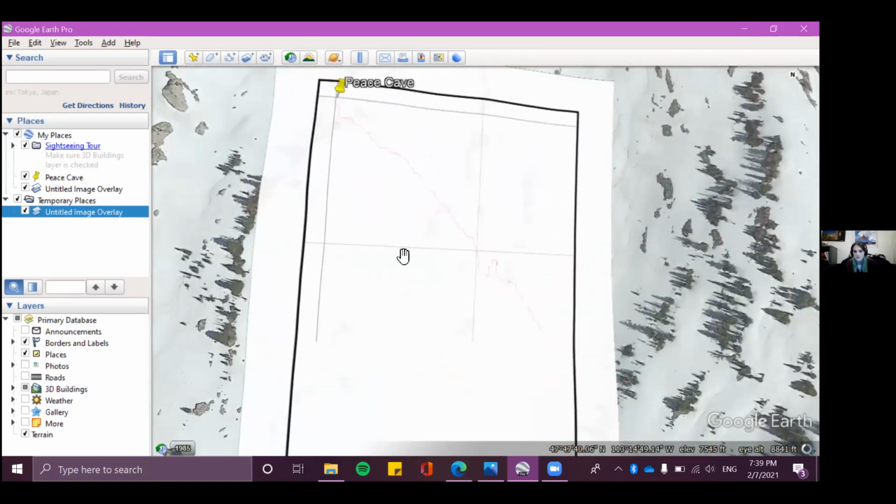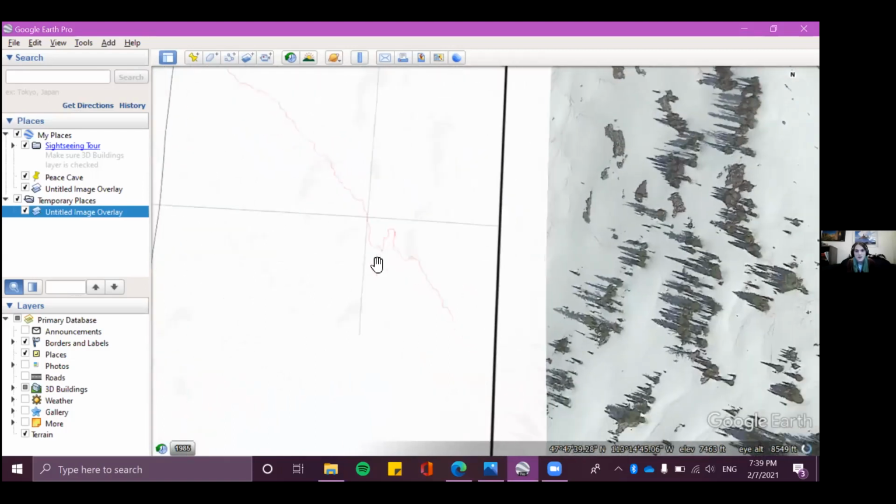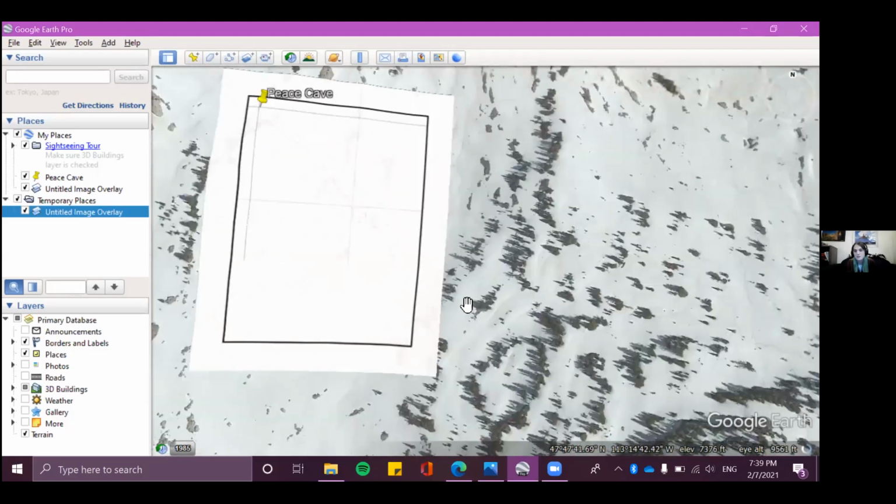We don't have any pictures of it because it was such a terrible cave to be in. Nobody wanted to stand around taking pictures. But it is kind of cool to have a new find on the North Cirque.